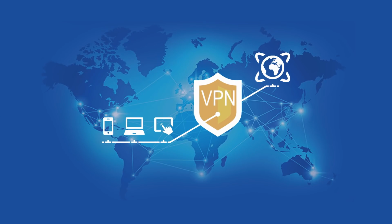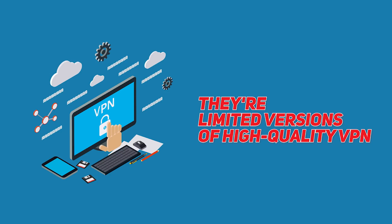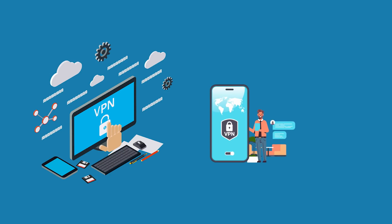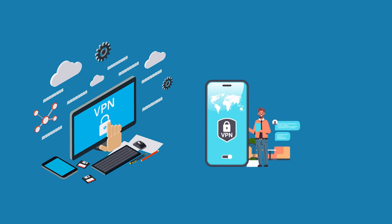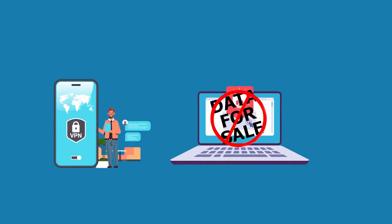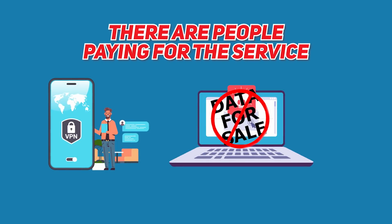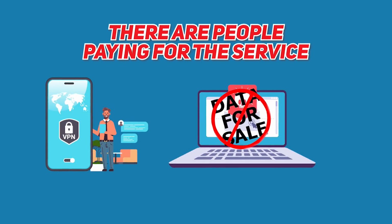So when it comes to free VPNs, you need to know how the service you choose covers these costs, and everything that I'm about to recommend, even though they're limited versions of high-quality VPNs, is funded by the premium service's subscription fees, which means the provider has no need to sell your data or use nefarious methods to make extra money, because there are people paying for the service and they know that the service is so good that once you try it and get a taste of it, you're going to want more.